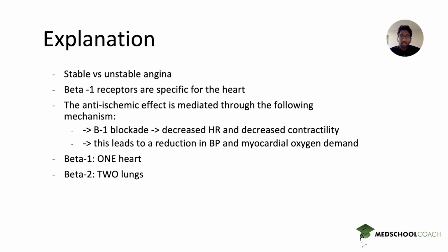Now, unstable angina, symptoms are not typically reproducible or predictable, and symptoms, most importantly, occur at rest or with minimal exertion. And also, they're not relieved by resting and not relieved by nitroglycerin. So those are two big differentiating factors to keep in mind when you're comparing stable versus unstable angina. And we know for stable angina, beta 1 blockade is helpful to decrease chest pain by mitigating the workload of the heart and by decreasing the myocardial oxygen demand.